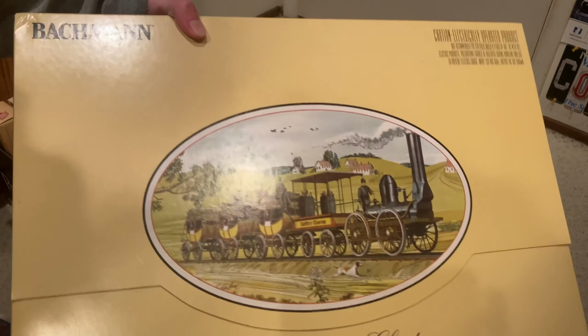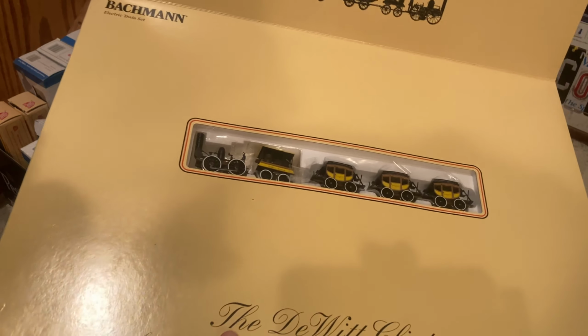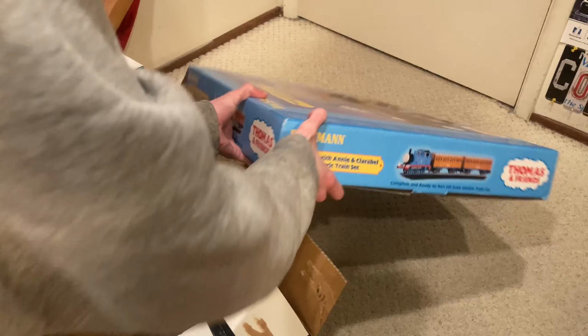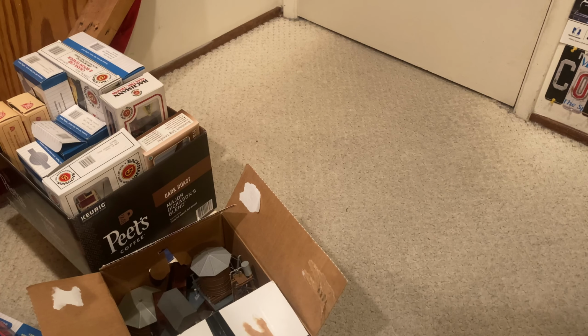And then we also have a Bachmann DeWitt Clinton. I've also worked on one of these before, but haven't actually owned one. And lastly, this is a set that I probably won't be keeping around very much, because I don't really have a need for it. It's a Thomas set. So I'll move some of these sets out of the way, and then we can go through the last 4 little boxes over here. And these have some pretty interesting things in them, too.